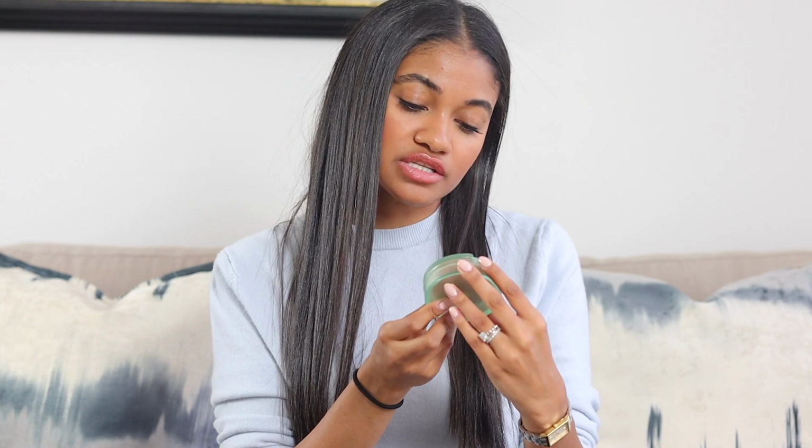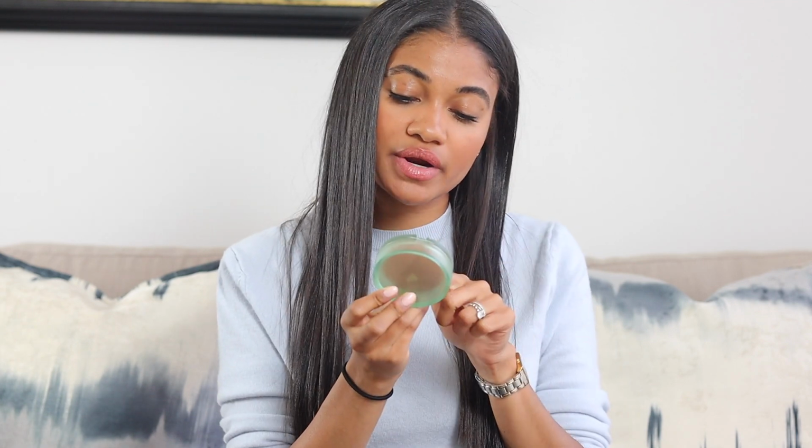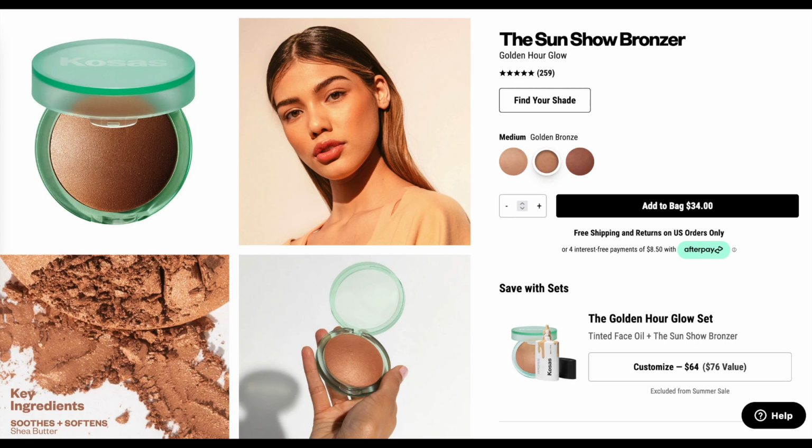All right, first, I want to talk about this one. This is the Kosas bronzer, and the shade I wear is the medium shade, golden bronze. I believe there are 3 in this range. There's one lighter than this, and then there's one that's a deep color, which is freaking gorgeous. It makes me really happy to see an inclusive option for a deep complexion. I don't know if there could be a few more shades in this range, but I like that there's a good range for different complexions.